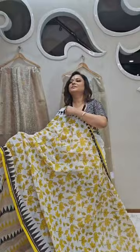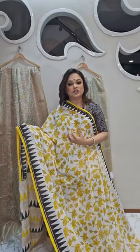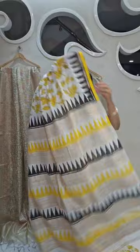If you want, since it's done in our workshop, the weaving, the printing, we can change the color of the maple leaves. You can go for red also or whatever. The colors can be customized, but give us some colors, like red, blue, greens, those can be done.